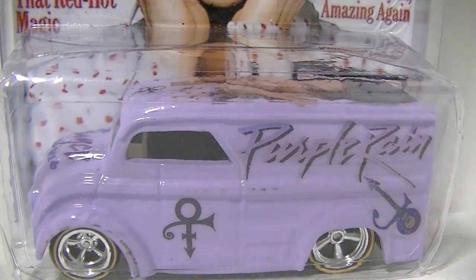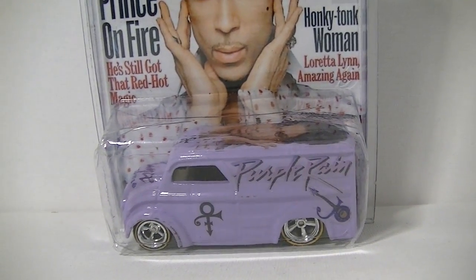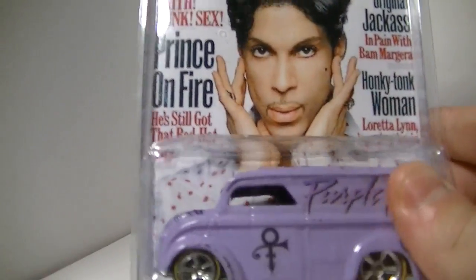So I got that. That was awesome. And then, oh boy, this is a one-of-a-kind custom. This particular vendor makes custom Hot Wheels. You can put your name on there, your pictures on. They'll insert your picture or your name on the cars, or they'll make cars for certain celebrities that may have passed away in honor of them. But this one is amazing. This is a one-of-a-kind right here. This is a Prince-themed dairy delivery, and specifically a Purple Rain-themed dairy delivery with one of his Rolling Stone magazine covers on the blister. This is amazing. This is awesome work. Look at that.